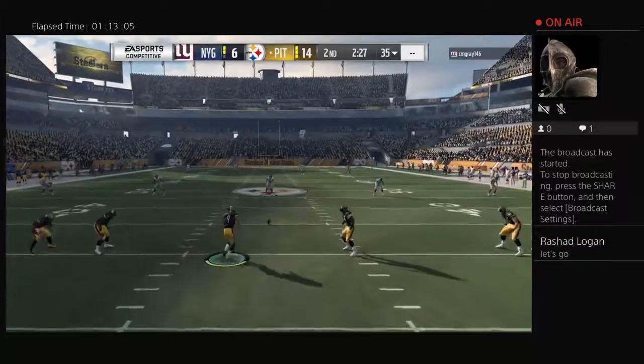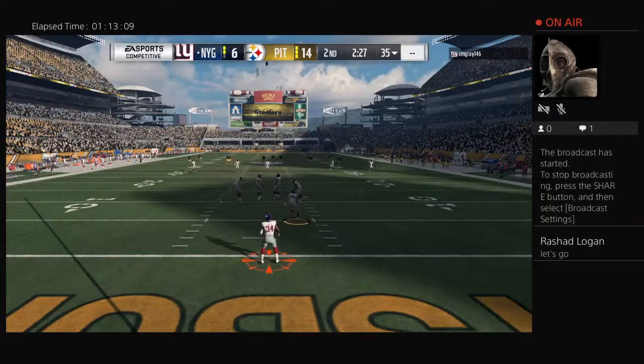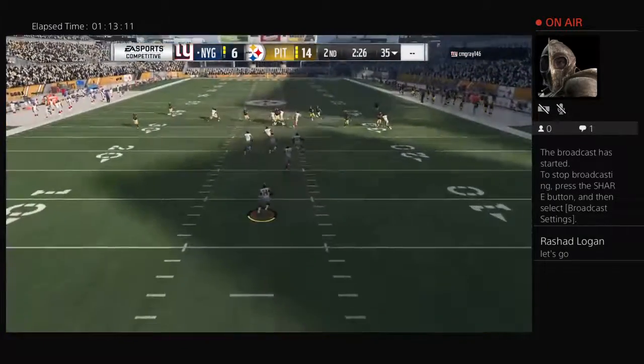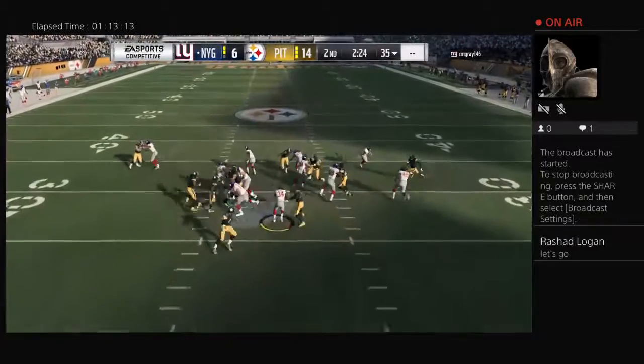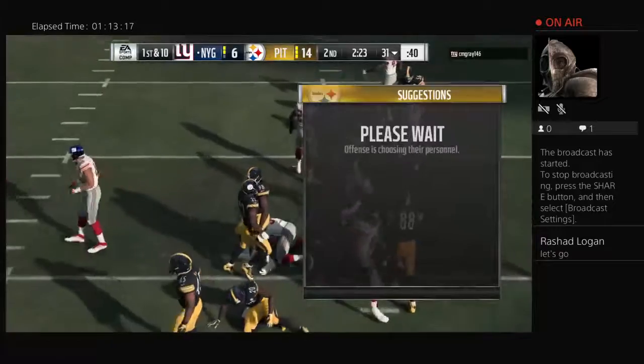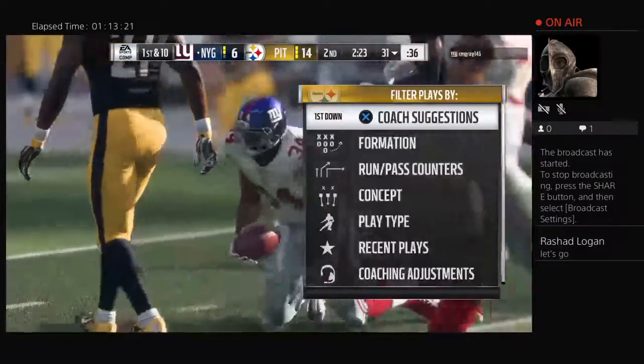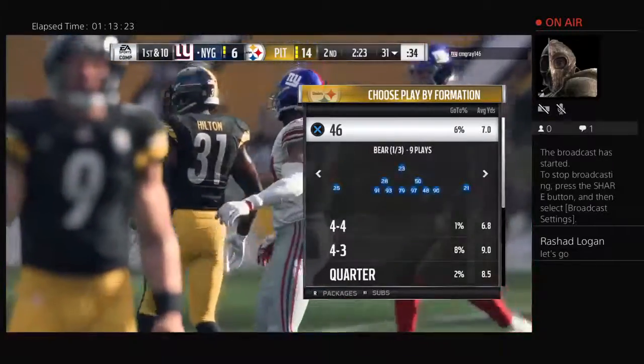Boswell on now to kick this one away. This is fielded at the goal line. And nice work on the return as they'll start their drive just past the 30-yard line. Here's the Giant offense now as they get ready to take over here.